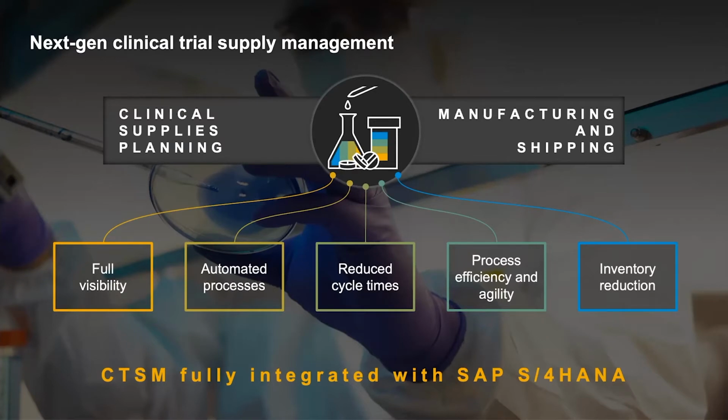The solution sits on top of S/4HANA, but it doesn't necessarily require HANA to be used, right? So we want to address both bigger customers like Roche needs and the ability to integrate it fully with SAP, but also as a standalone, I think the solution could work.